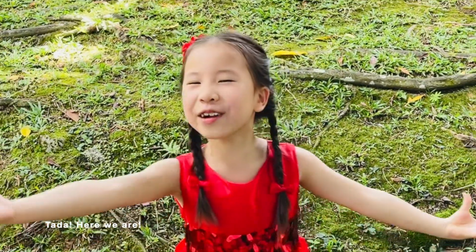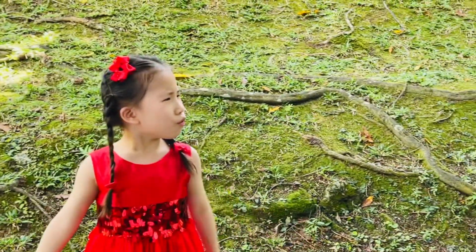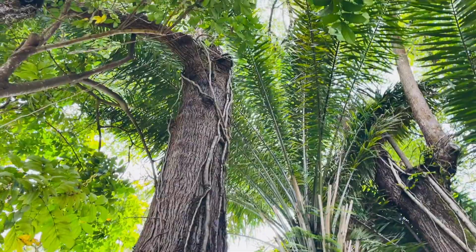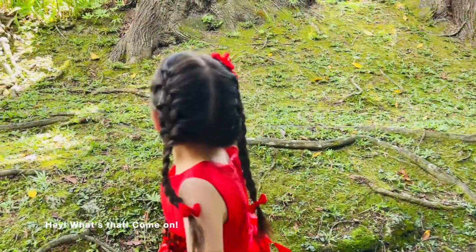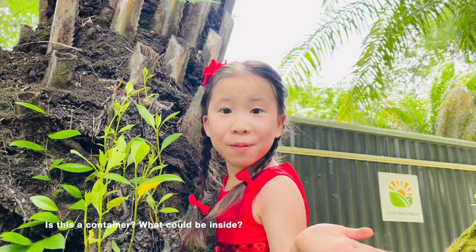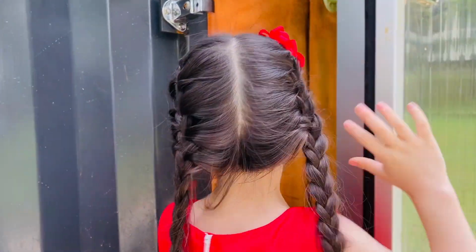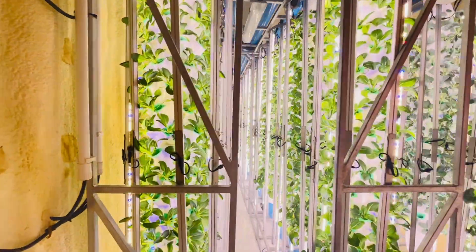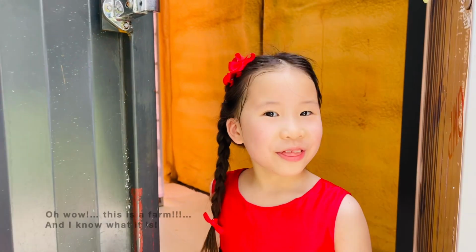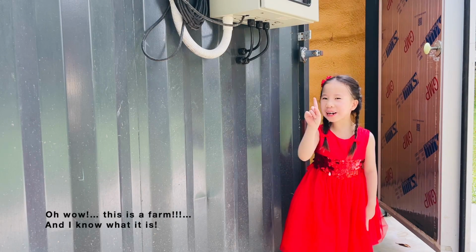Ta-da! Here we are. Wait, where am I? I thought I was going to the market. Hey, what's that? Come on! Is this a container? What could be inside? Oh wow! This is a farm! I know what it is.